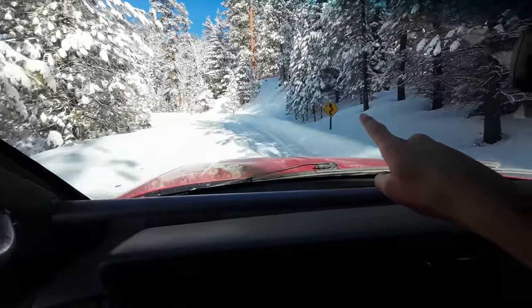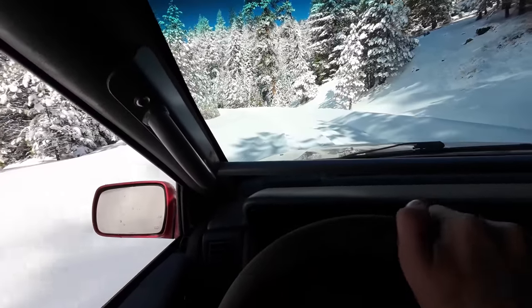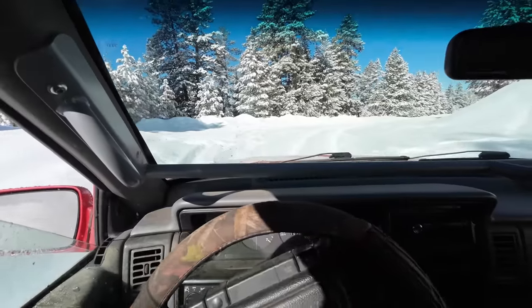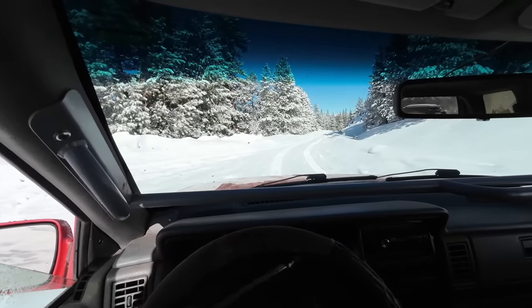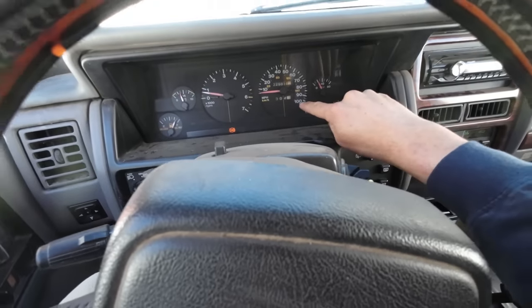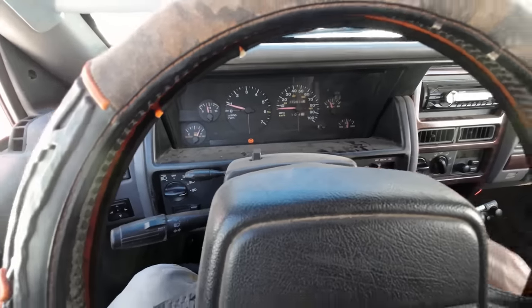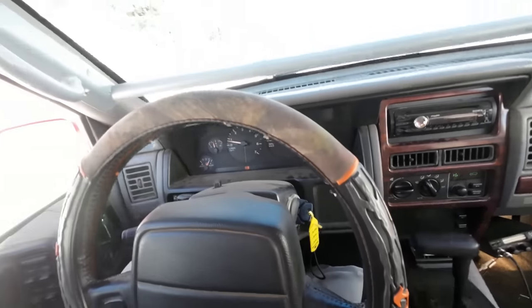Caution, curvy road. Okay, this is the top of the hill here, so we should be able to unhook, and he's fine all the way down from here. 4.1 miles on the odometer, meaning that was just under a 2 mile long pull, and this thing set right at 210 at the highest, which is right where it's supposed to.